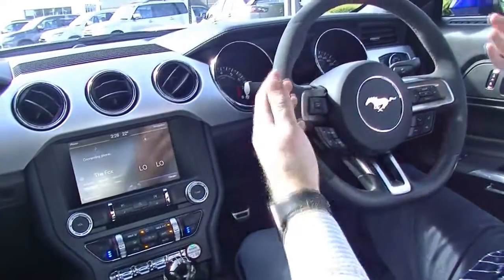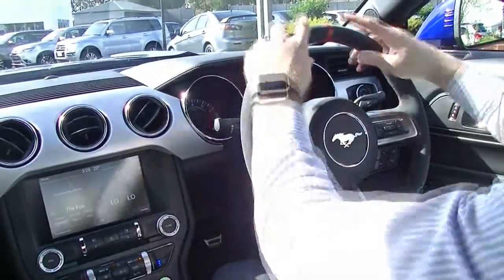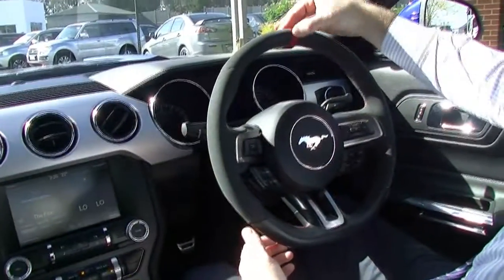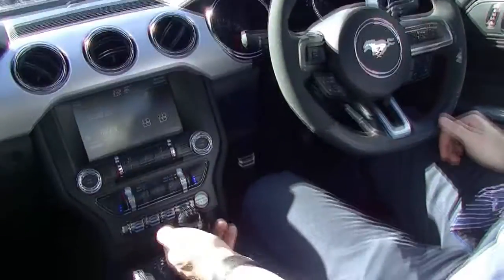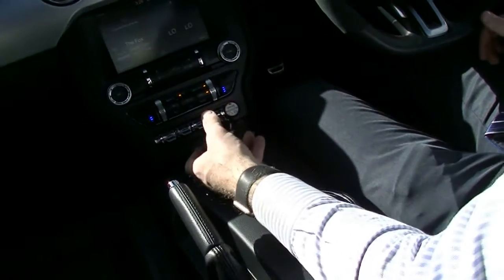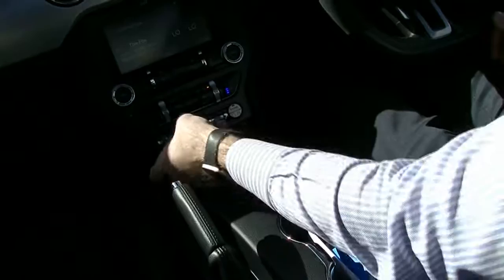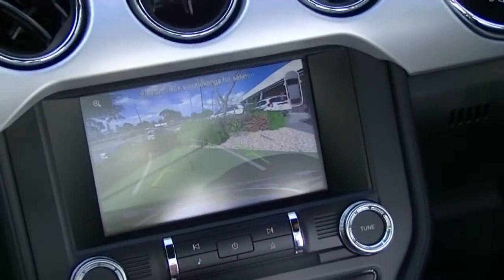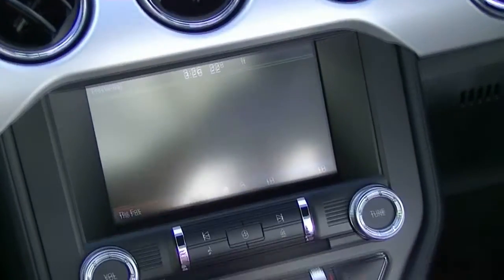One of the first things I'll mention is the steering wheel. It is the GT350R steering wheel. It's got this nice suede finish to it, red stitching, and a little red leather strap here. Really nice. The other thing is the Ford Racing shifter. So you've got the different shifter. To put it in reverse, you pull this up and pull it over. Put that in reverse, and you can see the real nice big clear camera there. Of course, really nice to have, plus the sensors on the back, a really good thing.